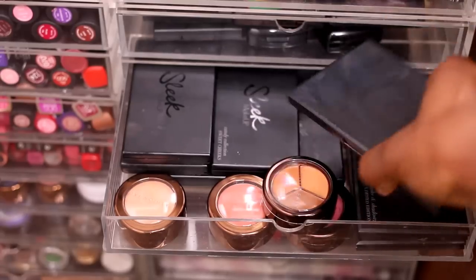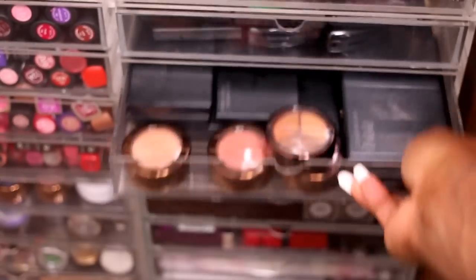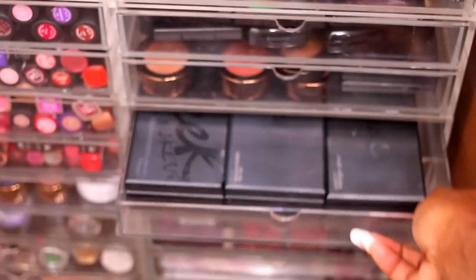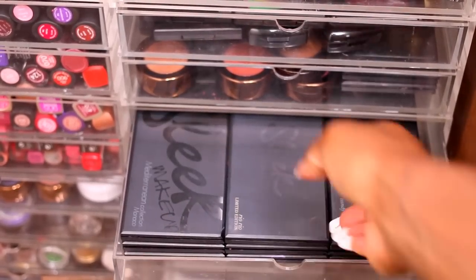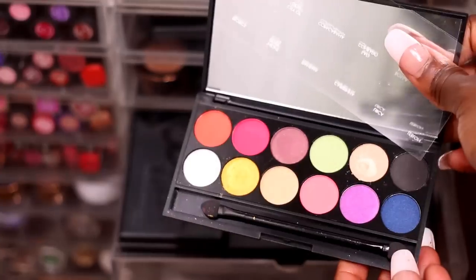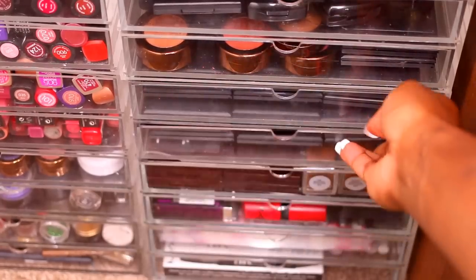These are some Sleek palettes, the eyeshadow palettes that come in the 12 shades. I've pretty much collected almost all of them over time, so we have some more of them all stacked there. I'll show you one, I guess. I can show you another one, just to show you some really cool. It's a really cool one. This is the Rio Rio palette. It's limited edition. And we have some more Sleek palettes.